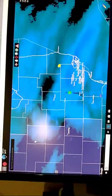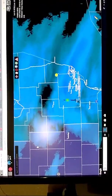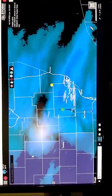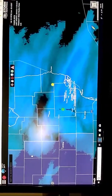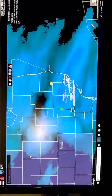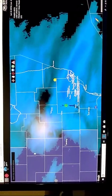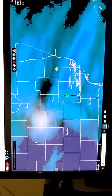Okay, guys, as you can see, this is actually the radar itself. And it is actually connected to the National Weather Service office in Southeast Michigan. It's called Detroit Pontiac National Weather Service in Southeast Michigan. So it's very interesting indeed.